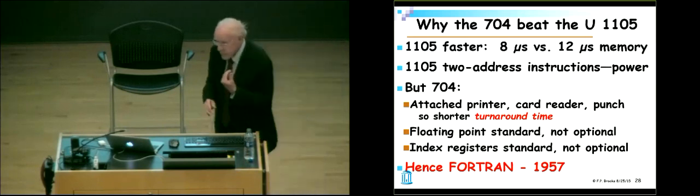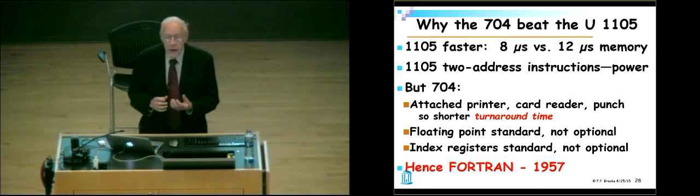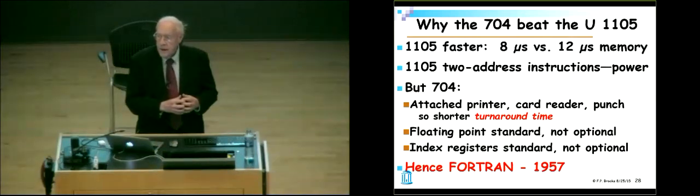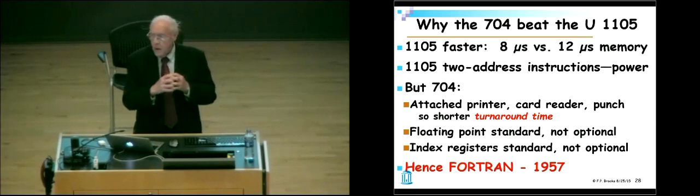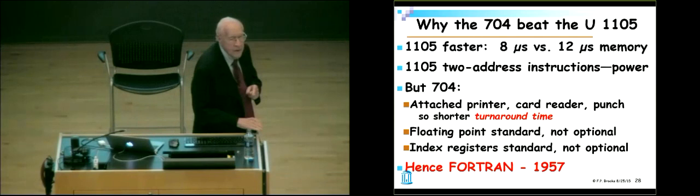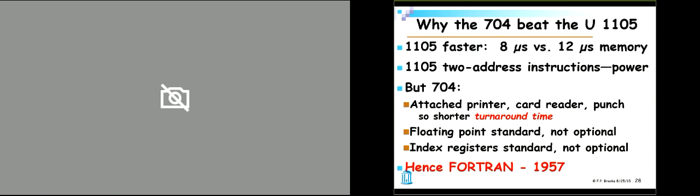And what was the difference? The difference is the 1105 was designed for production. The 704 system also would do quick turnaround for debugging.